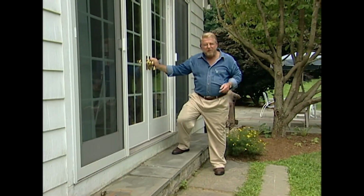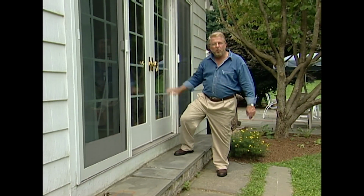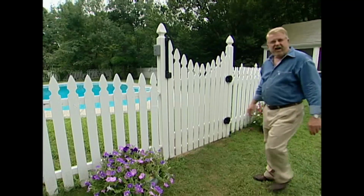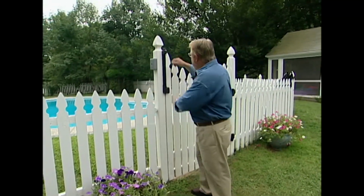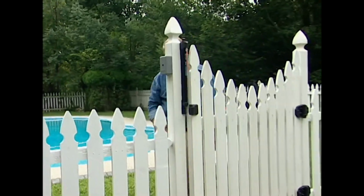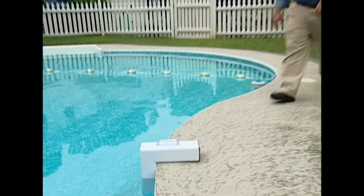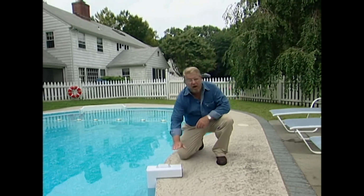Real quickly, let me review the layers of protection. Alarms on doors that lead out into the pool area. A fence completely around the pool that's at least 3 feet high. A gate that's self-closing and self-latching. A gate alarm. And a pool alarm. Now, you and I both know that none of these devices are a substitute for supervision.